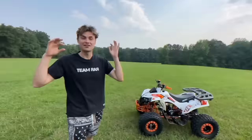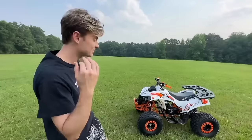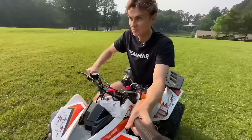And so we're gonna be doing another speed test because top speed on pavement does not always equal top speed off-road, because the grass, bumps, and other factors make it go slower. Most of the time, you're driving this off-road. So let's see how fast you can realistically go on mowed grass. High speed test in 3, 2, 1.